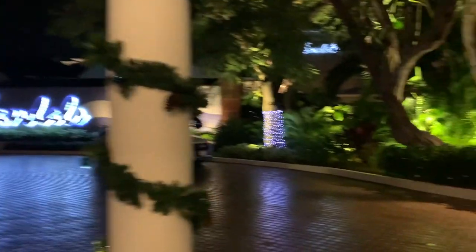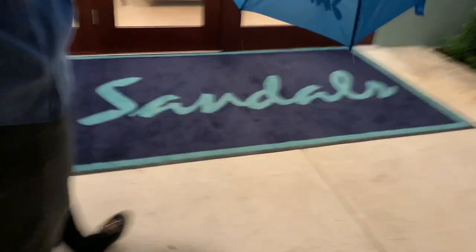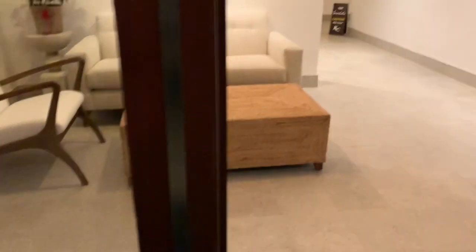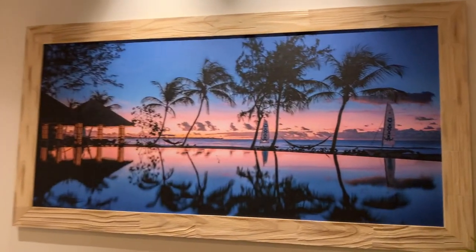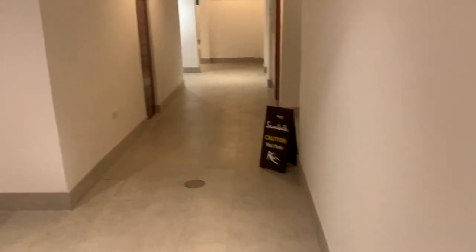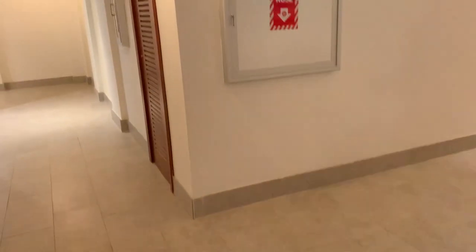Now, we arrived pretty late at night, so I'm going to give you a quick tour of the room, and then in the morning I'll show you the building a little more and all the outside amenities. This is a club level room, so you'll have the club level concierge. You walk in, it smelled really nice and clean. They had just mopped the floor that night. We got there about 5:30-ish.